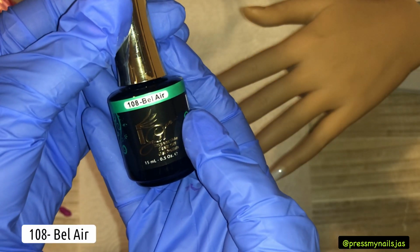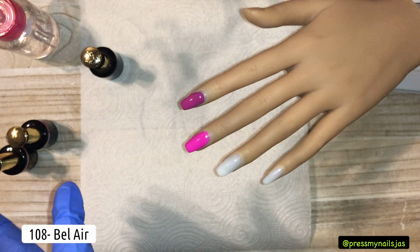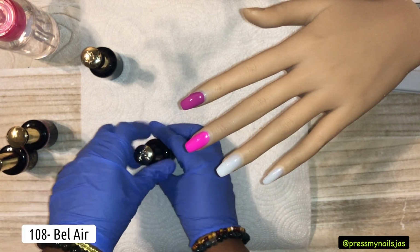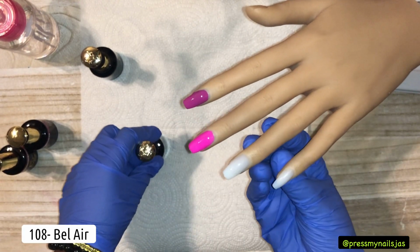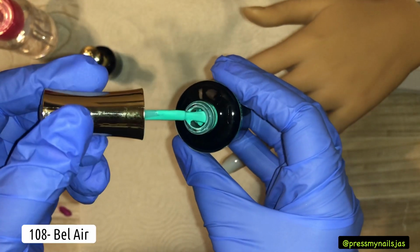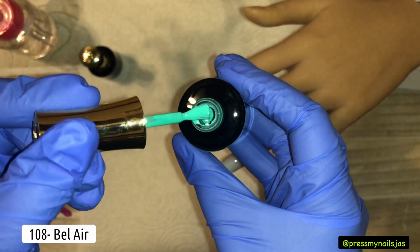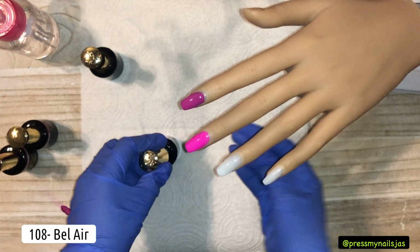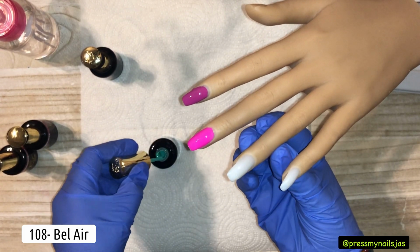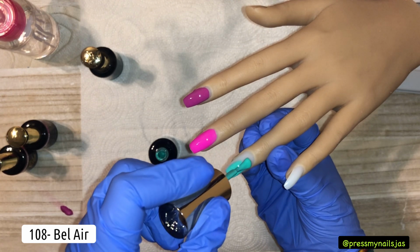Up next, we have 108 Bel Air. And first of all, can I just say, I just picked these colors at random, so I don't want you guys to think, like, what the heck is Jasmine doing? This was all by random. I have a ton of colors that I'm going to be doing swatches for, so I literally just picked these. No rhyme or reason.